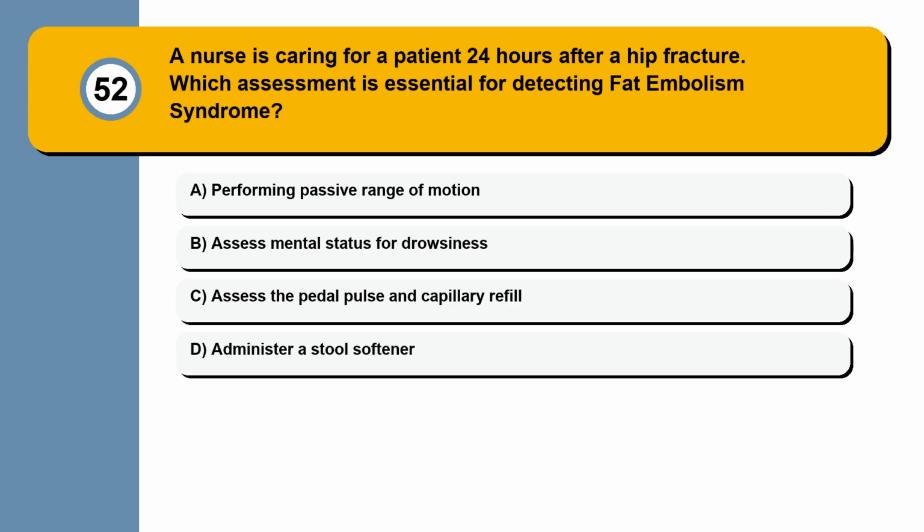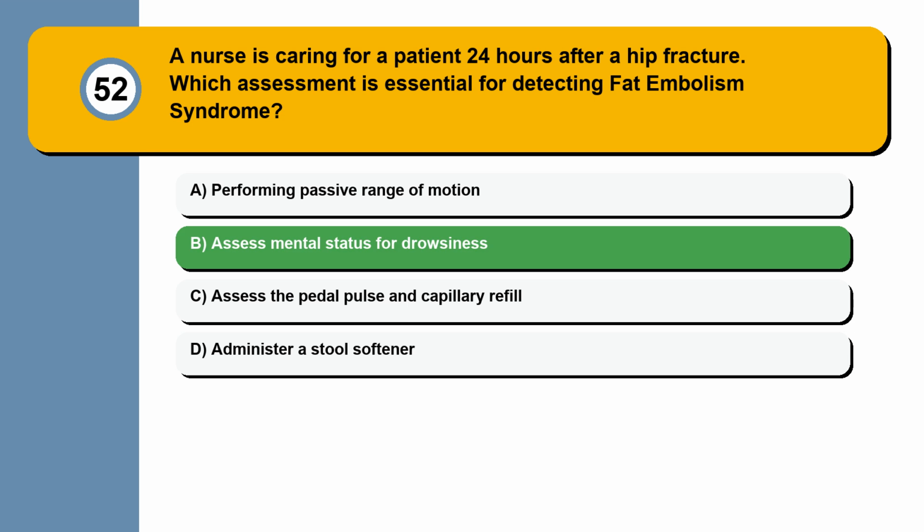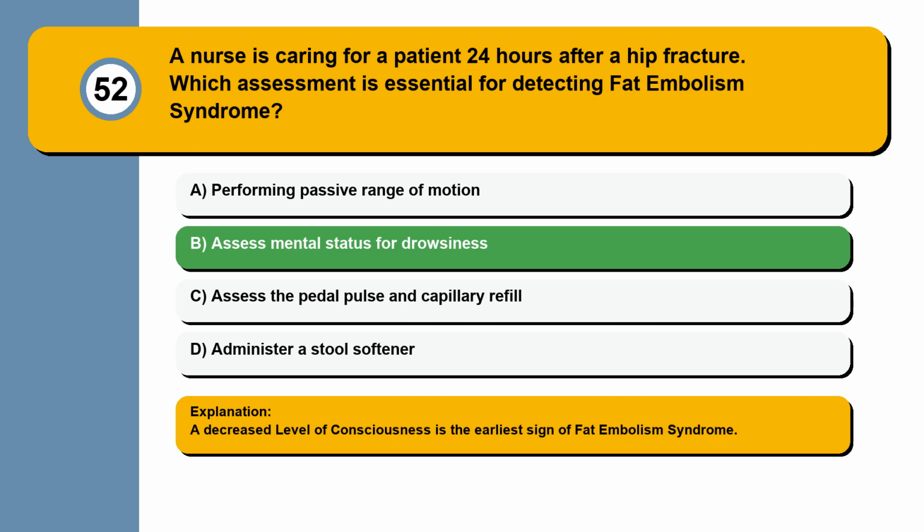Question 52. A nurse is caring for a patient 24 hours after a hip fracture. Which assessment is essential for detecting fat embolism syndrome? Performing passive range of motion. Assess mental status for drowsiness. Assess the pedal pulse and capillary refill. Administer a stool softener. A decreased level of consciousness is the earliest sign of fat embolism syndrome.